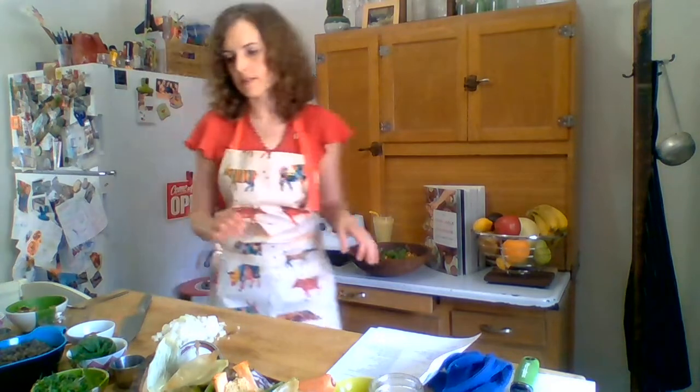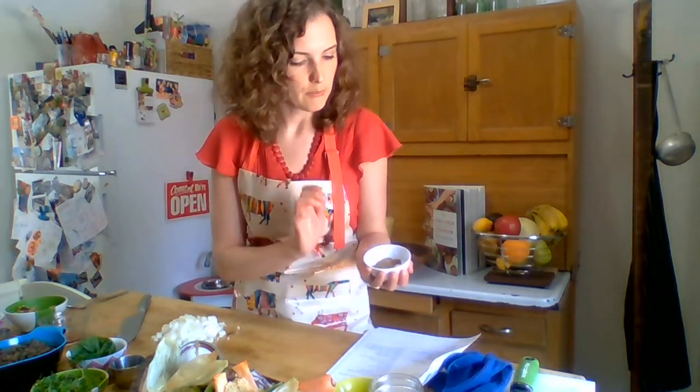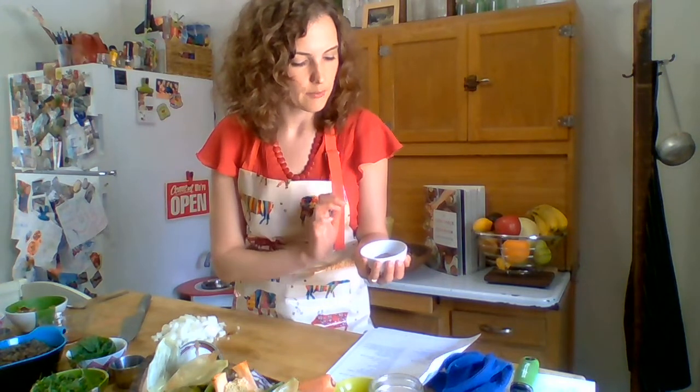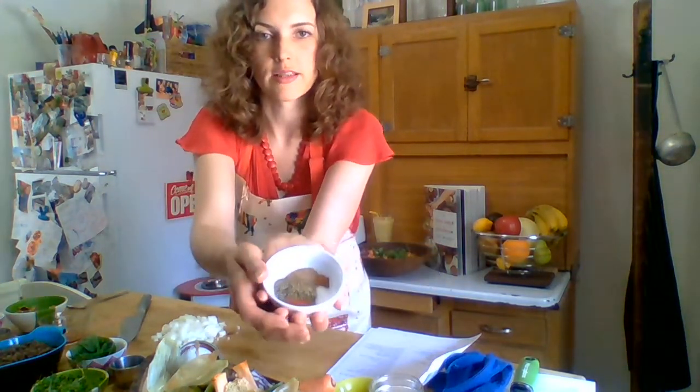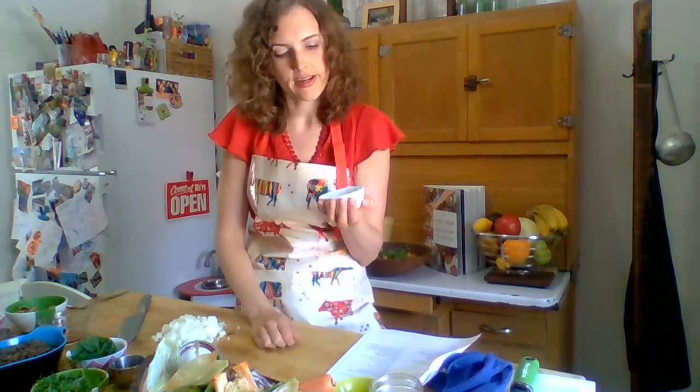So spices, I'll show you the spices that we're using. Paprika, chili pepper, cayenne, there's cumin. I also had coriander that I'm using in there as well. Not sure if you can see that. Black pepper, a little bit of salt. And this is a great way to get lots of oomph of flavor without added fat, salt, or sugar.